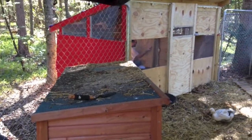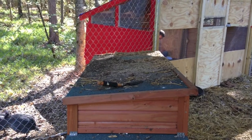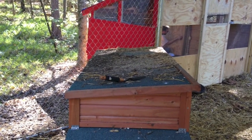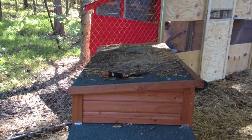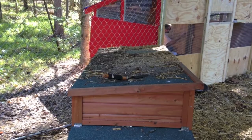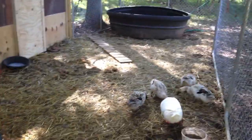I know that they perch in the trees at bedtime now, but they are ground layers, ground nesters, so I'm hoping that that will teach them to have their nests in there so that I can find them and collect the eggs, because we really don't need any more guineas, you know, come spring. So I'm hoping to teach them that good things happen in this old coop, so they'll want to go in there.